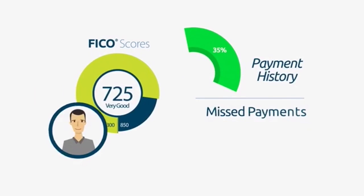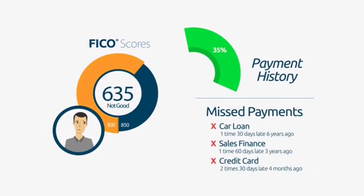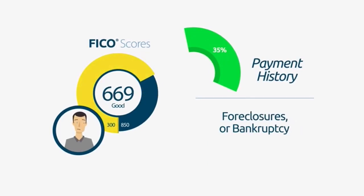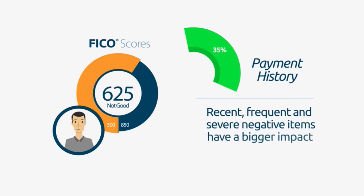Have you missed payments? If so, how often, how recently, and how late were they? Have you had debts turned over to a collection agency? Do you have foreclosures, or have you filed for bankruptcy? The more recent, frequent, and severe the reported negative items are, the bigger the impact on your scores.